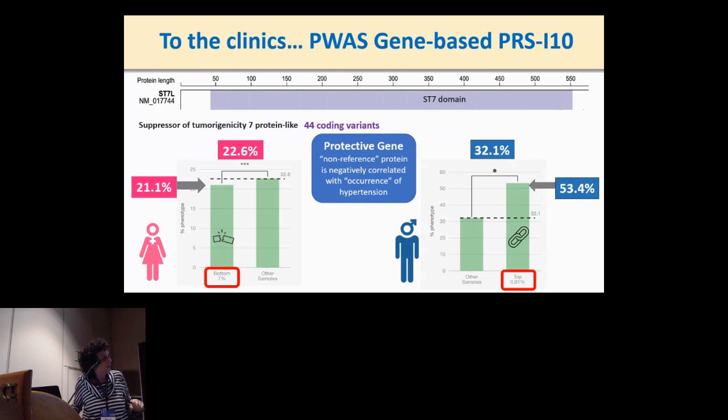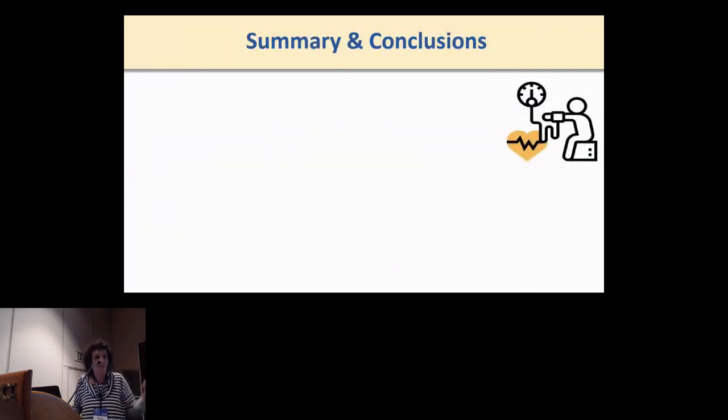If you look at the other side, this is for male. I'm talking about few, not many, only the top percentage that have 54% of prevalence versus the 32% average. So what I wanted to show you is that this gene-based PRS can be used quite easily in population studies. And this is just one example. I didn't want to elaborate on all the other 18,000 genes, but it's there.